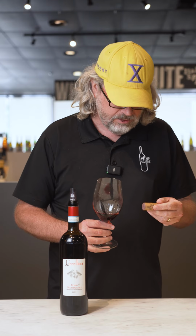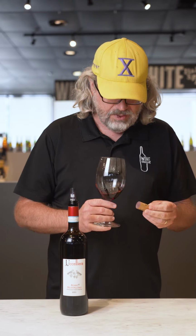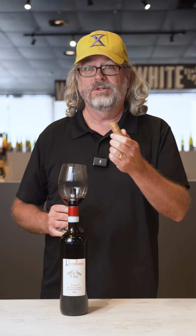What does he put on the cork here? Squirrel. Oh, he got a little. Use a serious cork. These are expensive corks, bro. These are not cheap corks here.